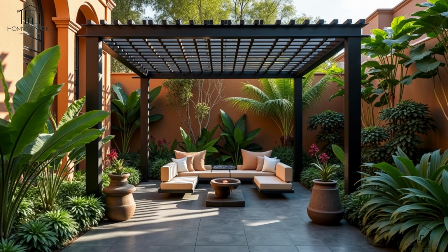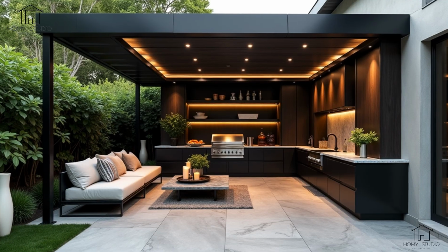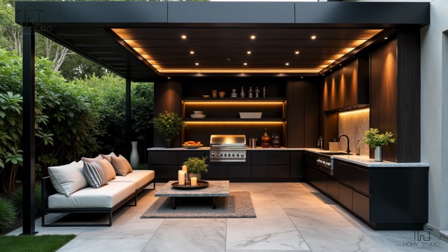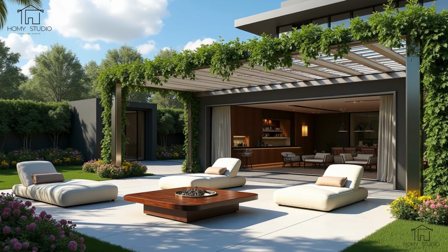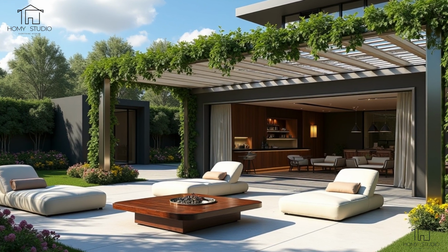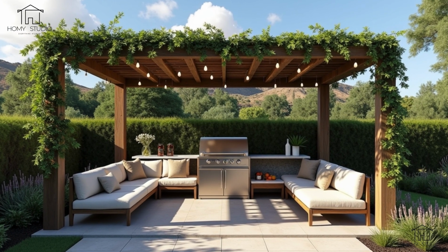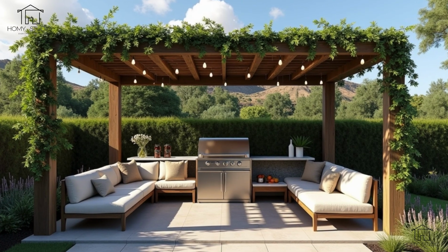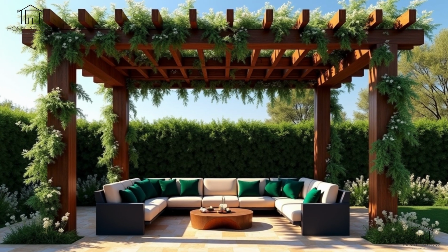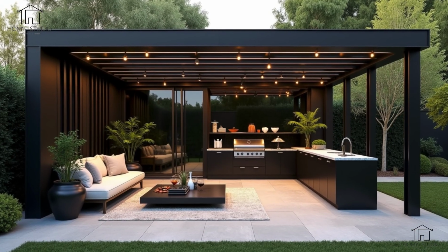On a coastal home in California, the pergola extends directly from the open-concept living room. Made from matte black steel with an adjustable louvered roof, it shelters an outdoor kitchen, fire table, and ocean-facing sectional. Planters with native succulents blur the line between structure and cliffside.